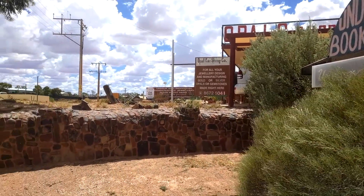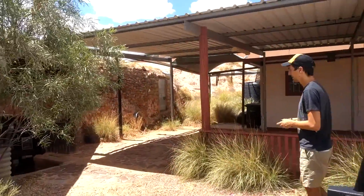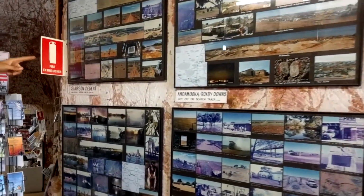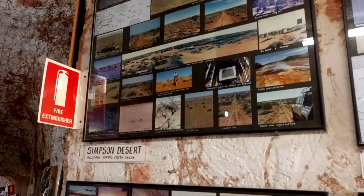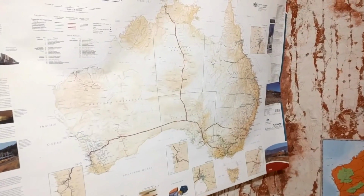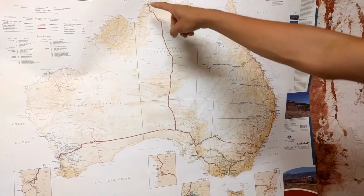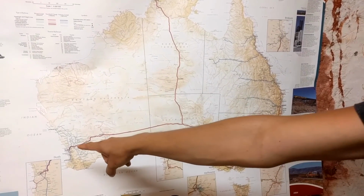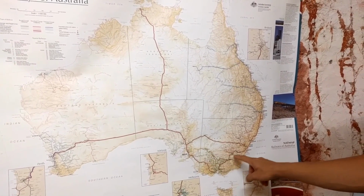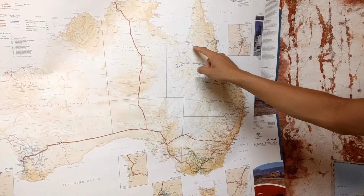Just going through the city and checking out a couple of places. For example, this underground books and gallery shop. These are the railways of Australia. The red. Not a lot of lines. From Darwin to Adelaide, and from Perth to Sydney, and then Melbourne and Adelaide, between Melbourne and Sydney, and the East Coast. Yeah. To Cairns. There's one between Croydon and Normanton.